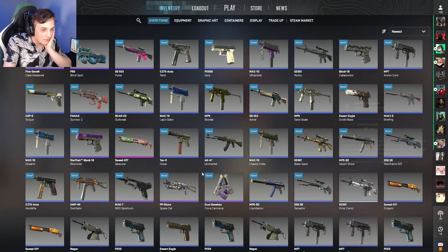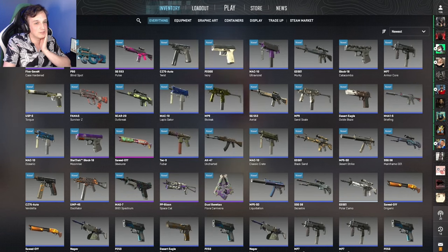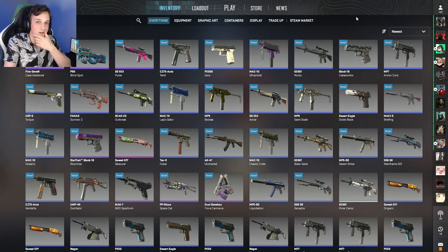What an opening. Our best drop unfortunately landed very early on from the Horizon case. If we got a pink from one of the latter cases, it would have been a lot better, but this, by all means, is quite a horrendous outcome. Out of what, 34 cases, I believe? Yeah, 34 cases, I think. We get basically nothing.